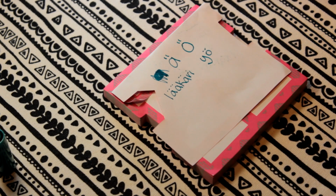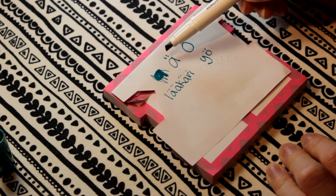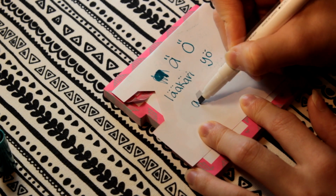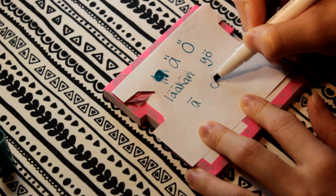But just a fun fact I wanted to show that I wasn't sure if it was obvious or not, is that sometimes in some people's handwriting, like I know I've done this before if I'm writing fast, or some people just, you know, prefer the look of it, instead of writing their Äs and Ös dotted, they write them with a line on top like this.